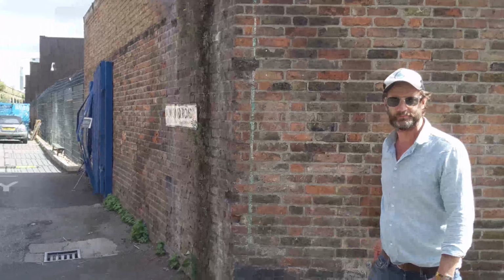So here we are, the final third of the Bermondsey Beer Mile, Almond Road. Probably the least well-known little section of it, but it's got some of the best breweries on the mile. So let's have a little look down here as well.